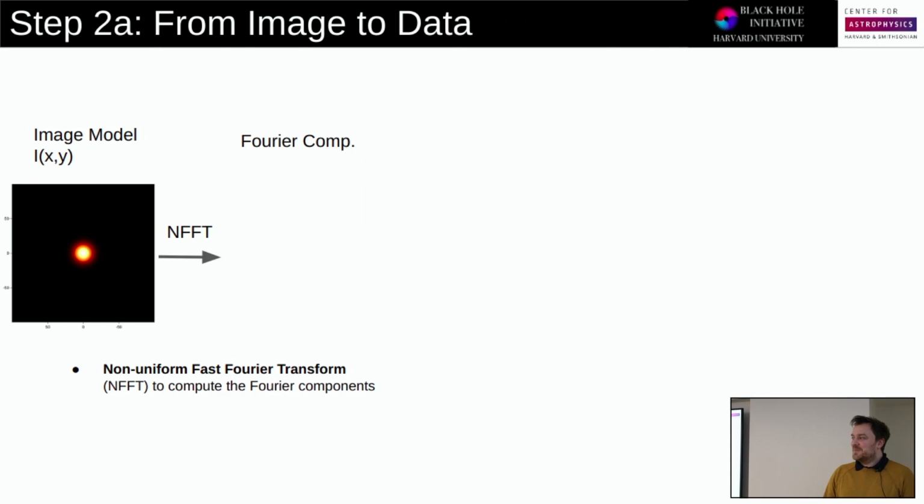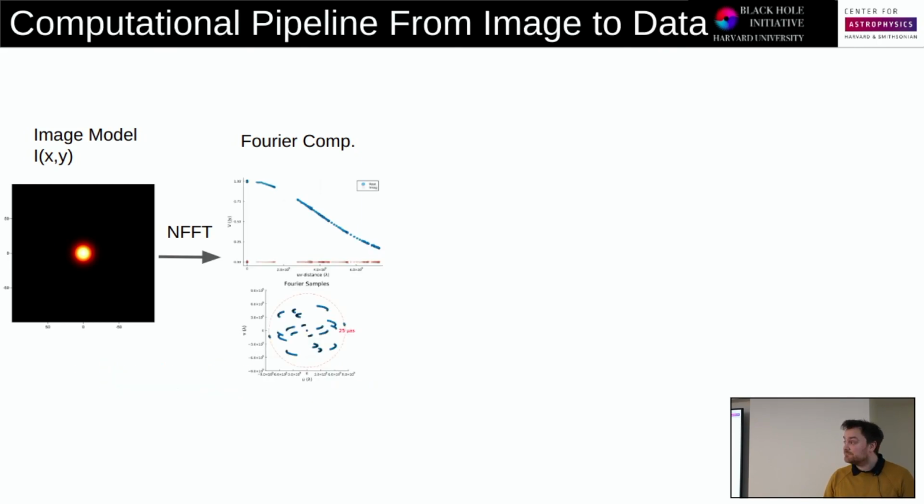Now we do some computational stuff here. We do an NFFT because this tends to be the most efficient thing we do. We don't have an equal sampling in the Fourier domain. We have a sparse sampling. So these non-uniform Fourier transforms let us use FFT type algorithms, but with non-equal spacing. And Julia actually provides a really fast version of this, which was nice for us.